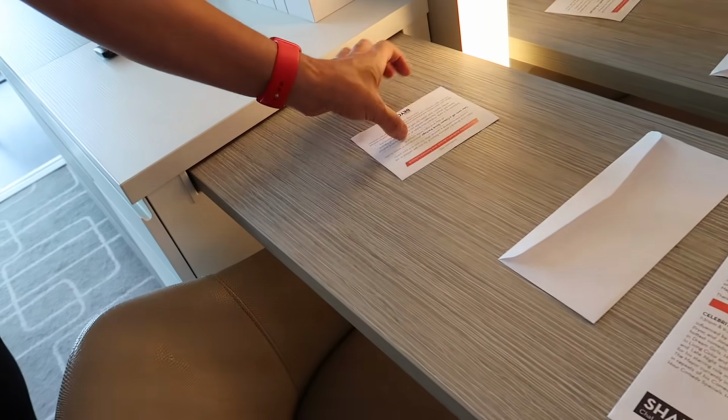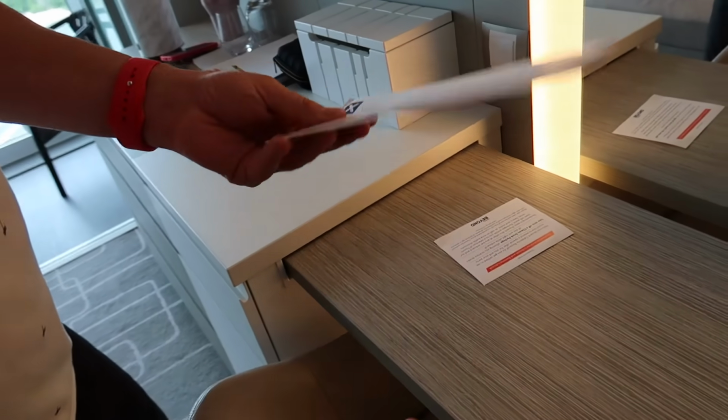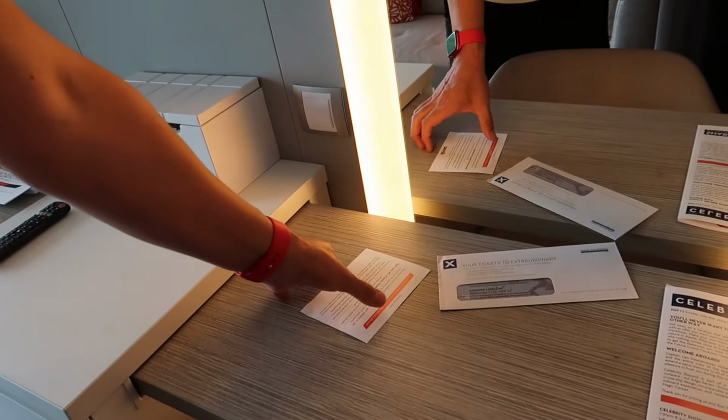I think also, if you purchase any excursions, you'll get them in a little envelope as soon as you come to your room when it's all made up. So we got one in an envelope.